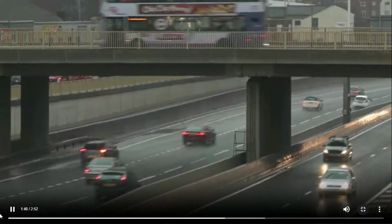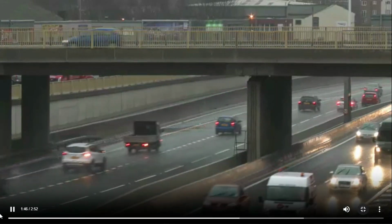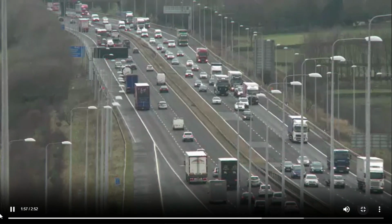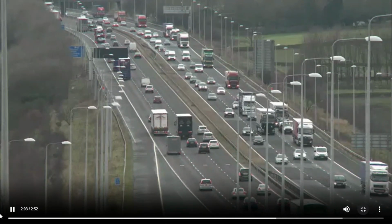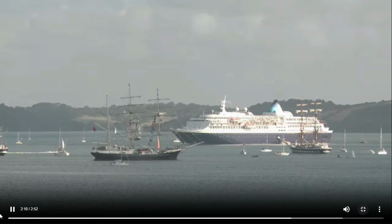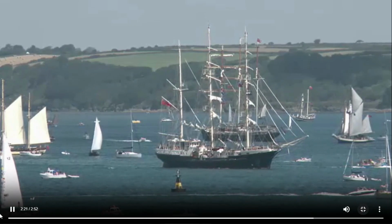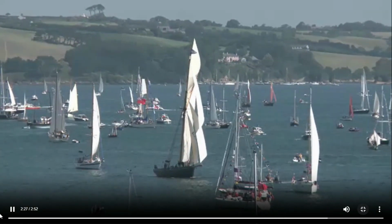Look! Can you see bikes? No, you can't! Can you see cars? Yes, you can! Can you see trucks? Yes, you can! Trucks are big. Look at the water. Can you see trucks? No, you can't. Can you see boats? Yes, you can. You can see big boats. And you can see small boats.